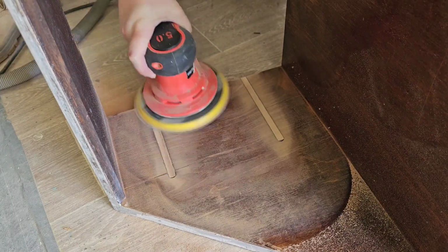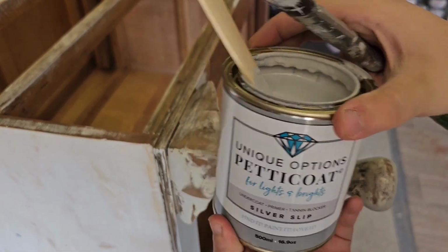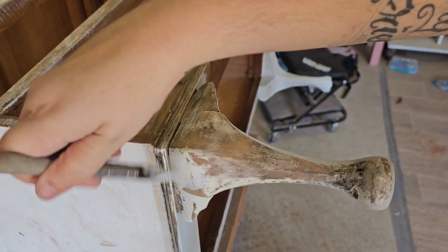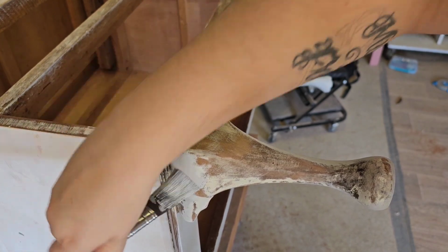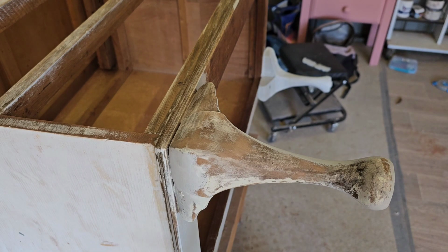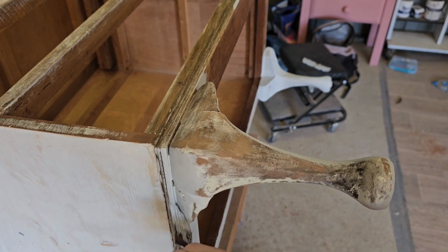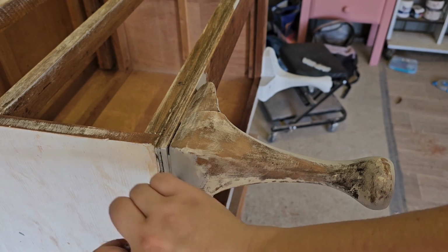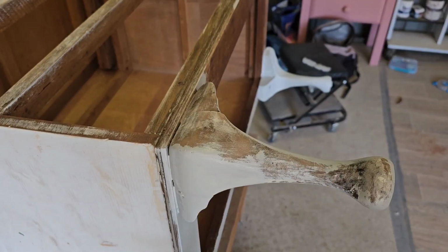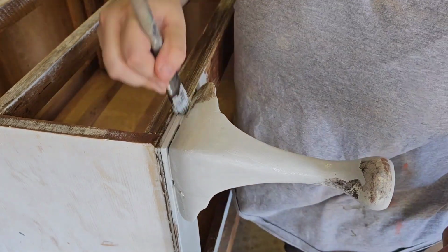And finally, it is time to start getting some paint on this thing. I'm using Unique Options Petticoat, which is their primer, and this is my second time using it and I'm super happy with it. It is bloody brilliant. I'm starting with this piece flipped on its back and working on the feet first, because once I do the body, I do not want to have to pick it up and put it on the workbench again, because I don't want to risk damaging any of my hard work.